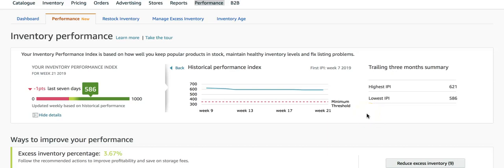So today we're going to be talking about inventory performance. Now, this is something I noticed a couple of weeks back. I had a quick look over it. There was a news bulletin bit on the front cover, with stuff to do with fees and keeping the score healthy a week or two ago, whenever it was. I had a quick read over it.